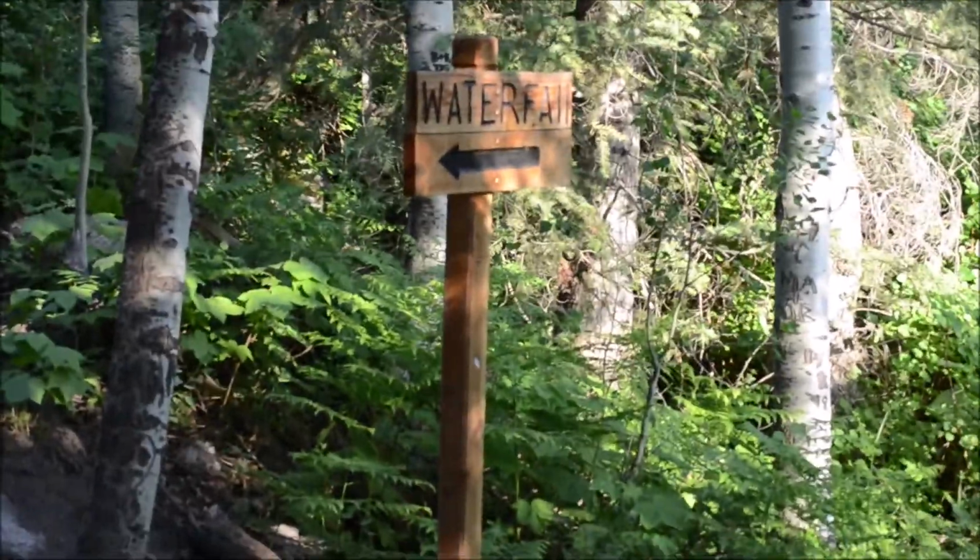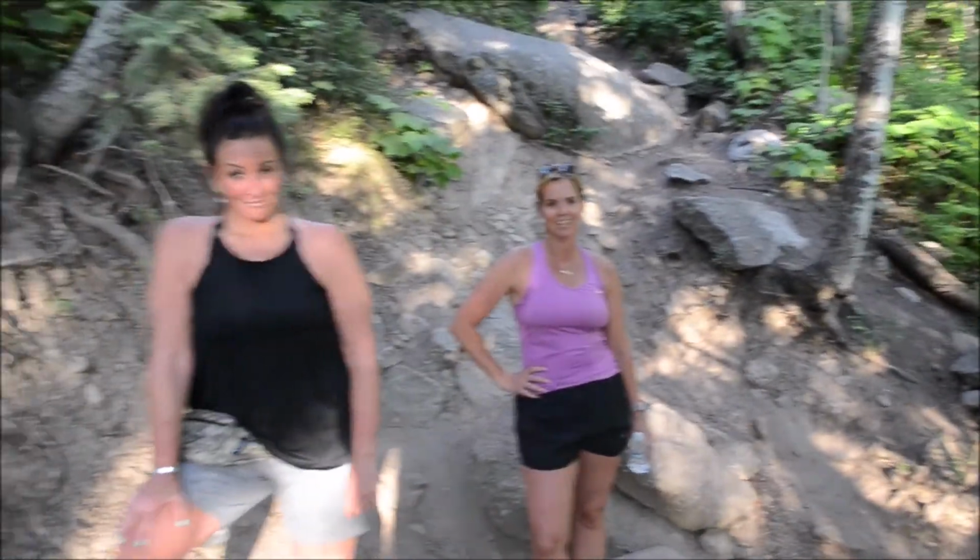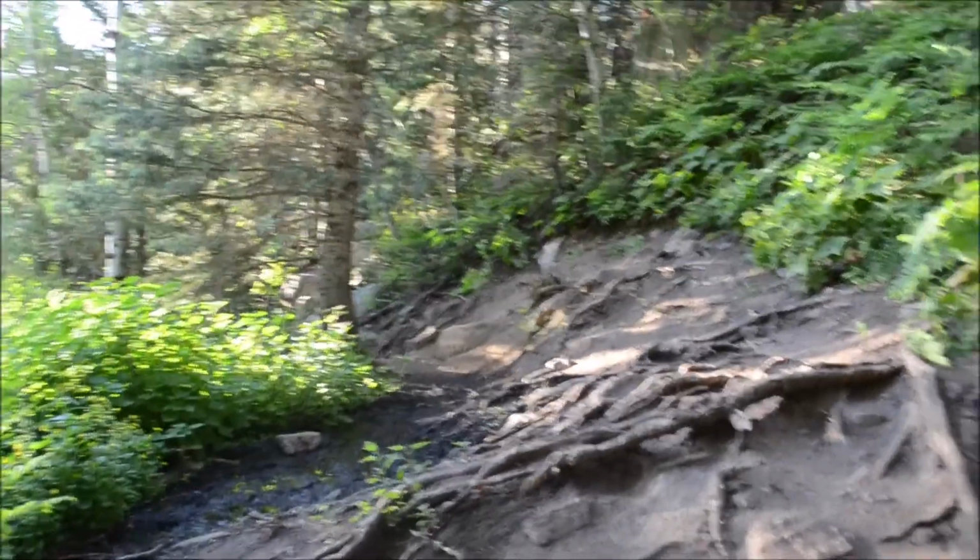See? So now we just turn left. Shanna and Susan are like, had enough. So all we gotta do is just go to the left, and we're there.